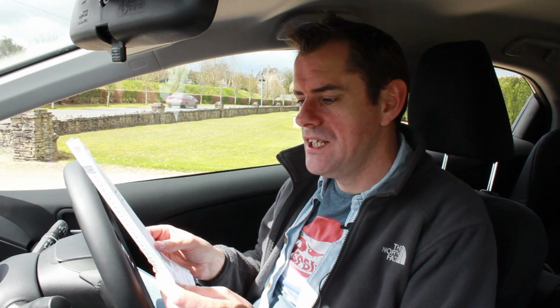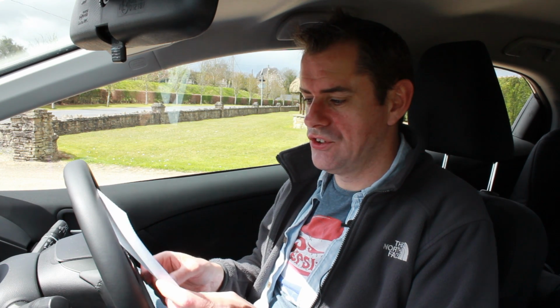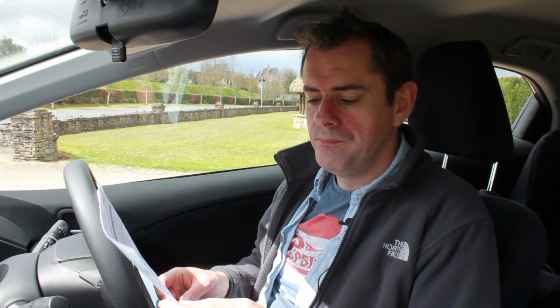Tax band A2, annual road tax €180. It's the 1.6i DTEC ES. The DTEC puts out 120 PS. And it does it brilliantly, by the way. It's in tax band A2, as I said.